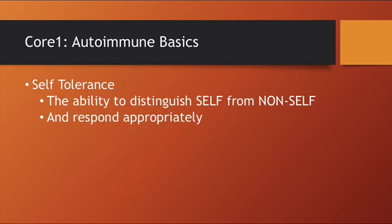First of all, in the world of immunology, there's a concept called self-tolerance. And that basically means that my immune system should know the difference between what's me and what's not me. And it should be able to recognize my tissue versus a bacteria and decide to leave me alone and go kill the bacteria or a virus or a parasite or something else. So self-tolerance is that ability to distinguish self from non-self and then have an appropriate response.